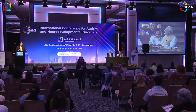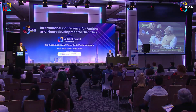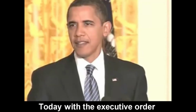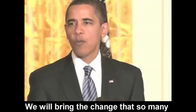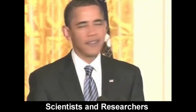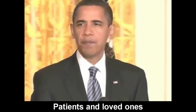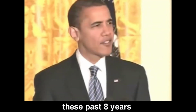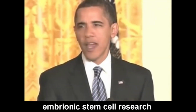So that is the Prime Minister of India, Shri Narendra Modi ji, talking in Parliament about stem cells. And here is the President of the United States. Today, with the executive order I am about to sign, we will bring the change that so many scientists and researchers, doctors and innovators, patients and loved ones have hoped for and fought for these past 8 years. We will lift the ban on federal funding for promising embryonic stem cell research.